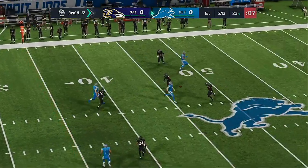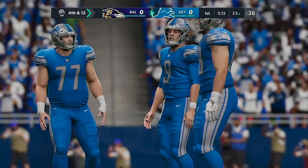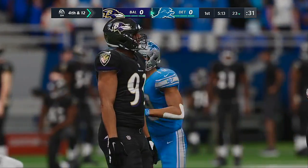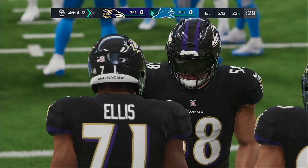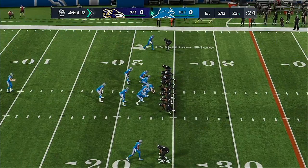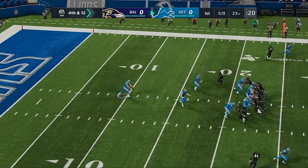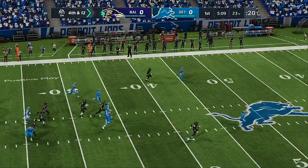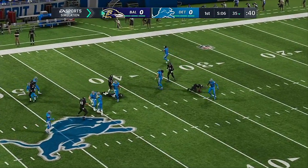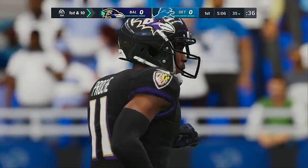Throwing on third down, Stafford. Incomplete. How about some applause for the defense there? They forced him to throw that one into coverage, and just like that, they're staring at a fourth down. Well done. On fourth down, Jack Fox on to punt for Detroit. A 40-yard punt, 1 yard on the return, and the Ravens, they'll take over.